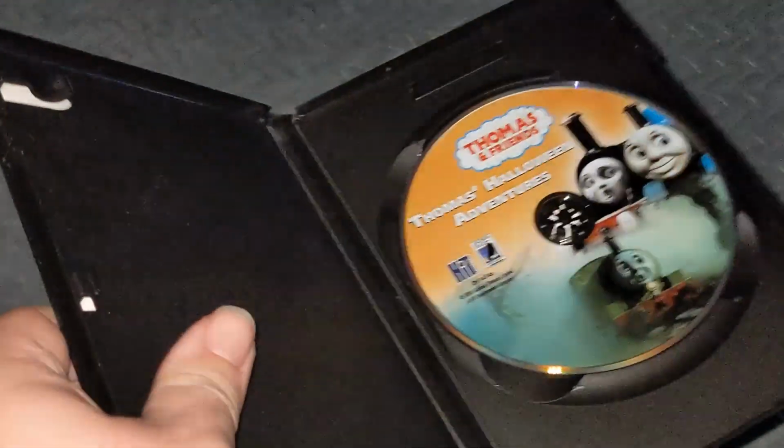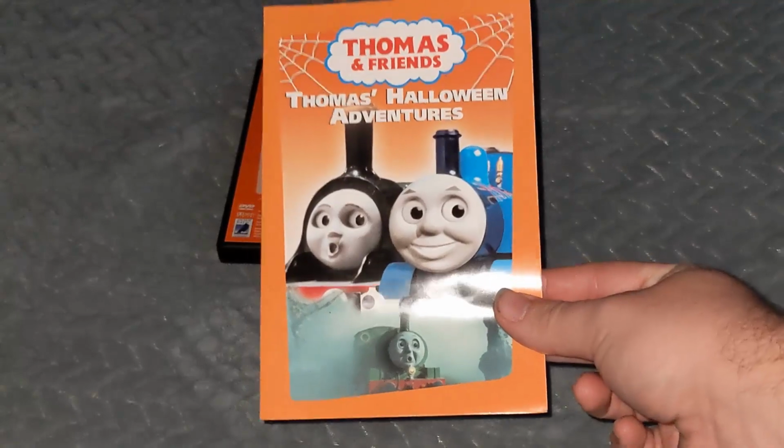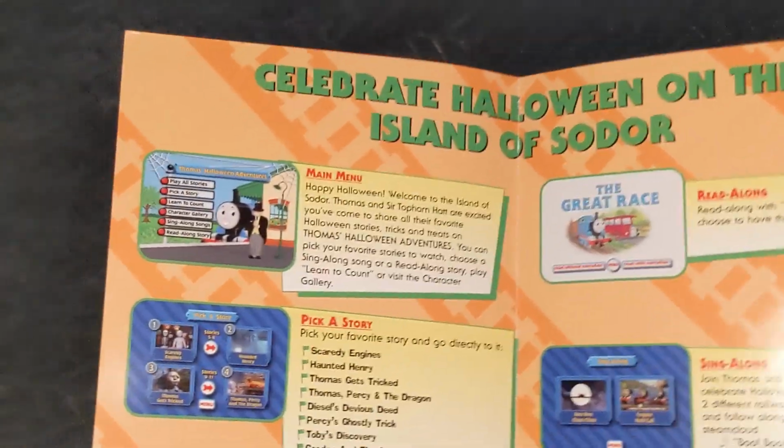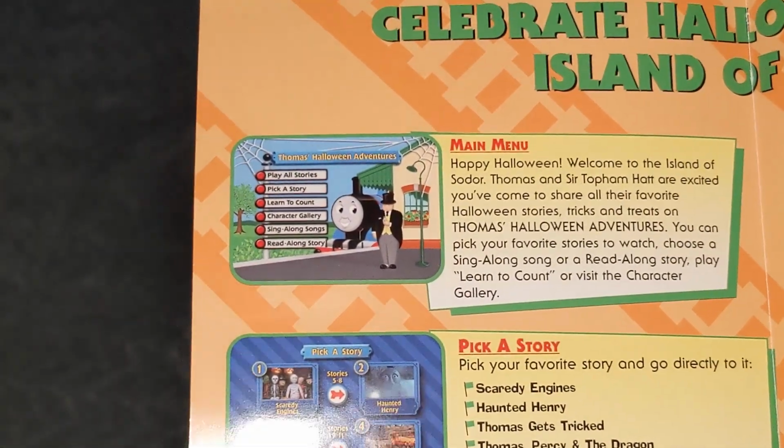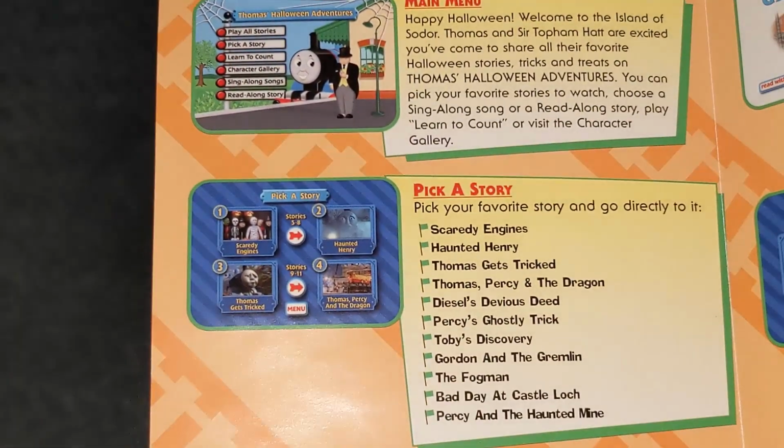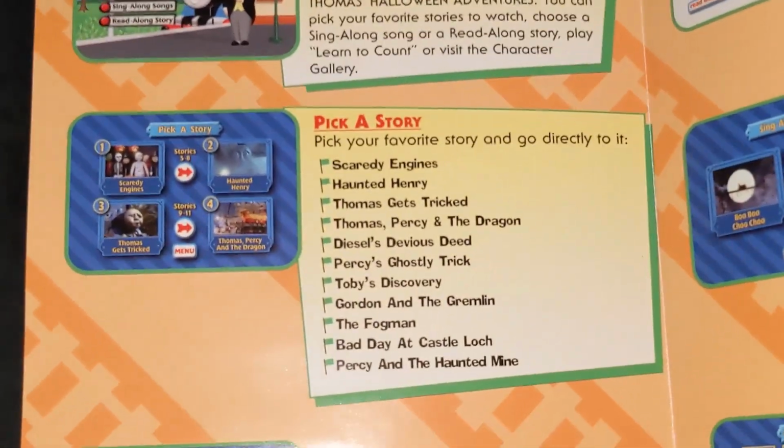Let's take a look at this pamphlet here. On the front, we've got our poster art. Open it up. Celebrate Halloween on the island of Sodor. We've got our main menu blurb here, the cobwebs on the sides, your pick a story section. Ooh, and it lists all your stories too.